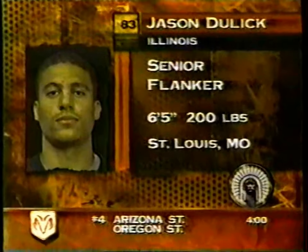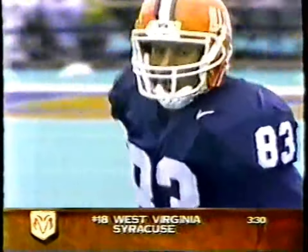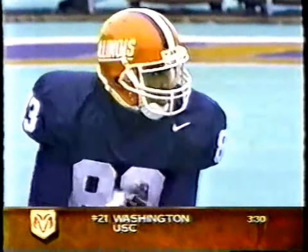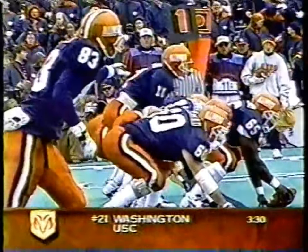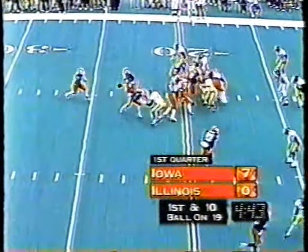Jason Dulick. Wayne, this is the offense we saw Illinois run so well last week, and right here on this drive, they're picking up where they left off. Shorter passing game and mixing it in with some positive runs. First down at the Iowa 19.